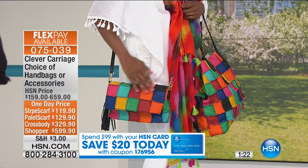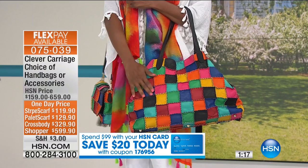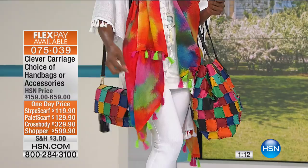You will. Okay, so that's the shopper. And this is the crossbody. And there's a crossbody. And then it comes in the artist splash scarf or the striped scarf with the tassels. Absolutely. So I know they're getting ready to shoo us along.